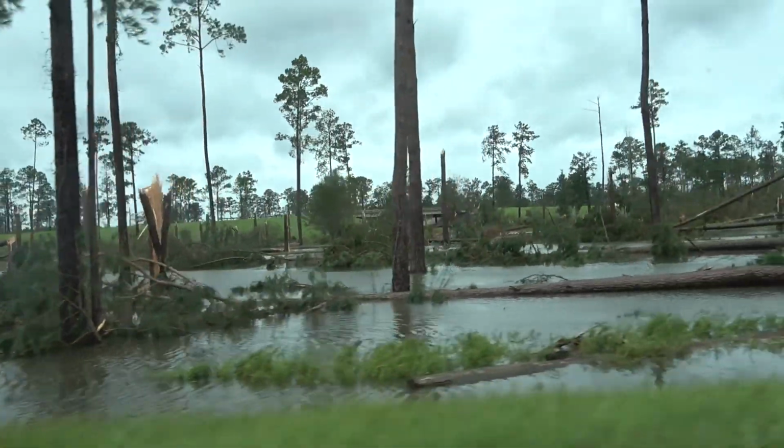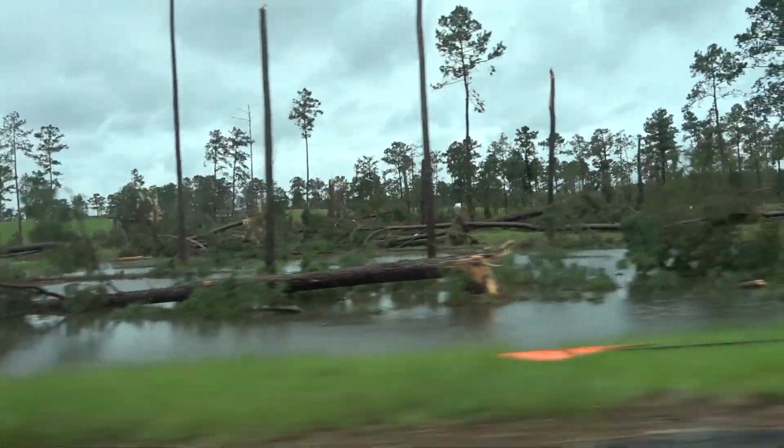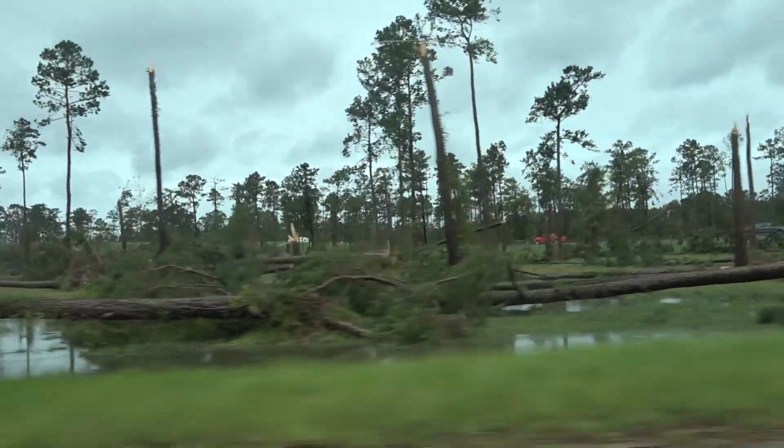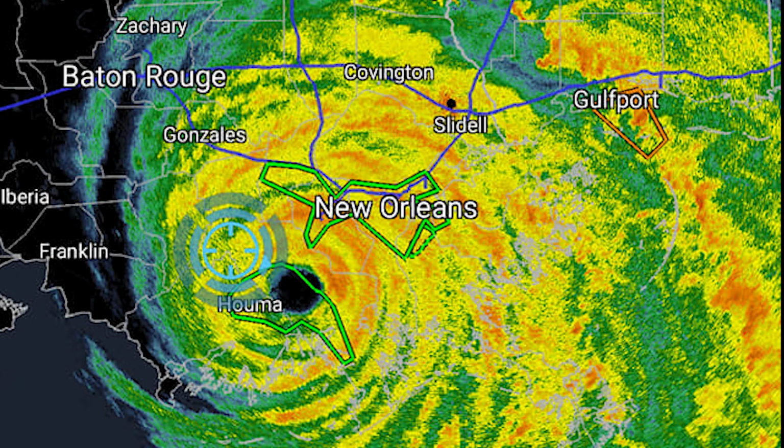The destruction unleashed upon Louisiana that day was unimaginable, but the people there are strong and good people, and they will rebuild stronger. Here is a look at our location in relation to the eye. This is the closest we got before the storm turned north.